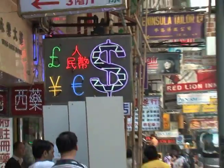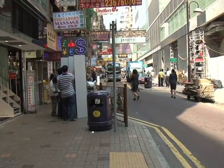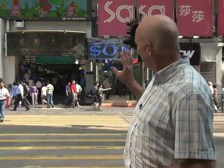Now, you can change your money in many places in the city, but if you're going to change a lot of money, and this is just my opinion, I usually go in the Chungking Mansions. There's got to be 10, 12 money changers right in the same area. Obviously, they're competing for your business. I find you get better rates there than maybe in a hotel, or definitely in a hotel, or even down the road here on Peking, there's another money change place, but definitely doesn't give the better rate. In here, the best rates.